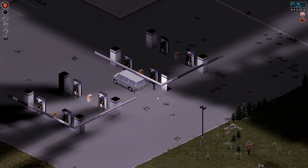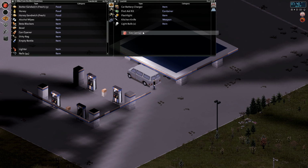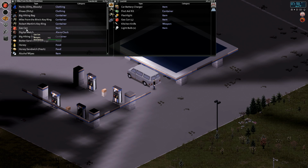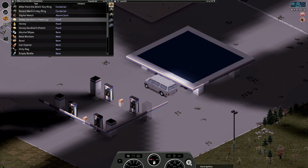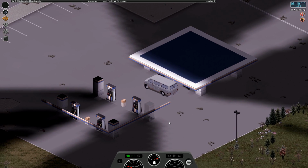Alright, 5 full gas cans. Not light. Okay. 5 full gas cans and pretty much a full gas tank. Usually I'd fill the van too, but we're not close enough, and it's pretty much full. Look at that. I mean, if a gas tank like that and 5 extra cans doesn't get us where we're going, we're not getting there. Alright, let's hit the road.